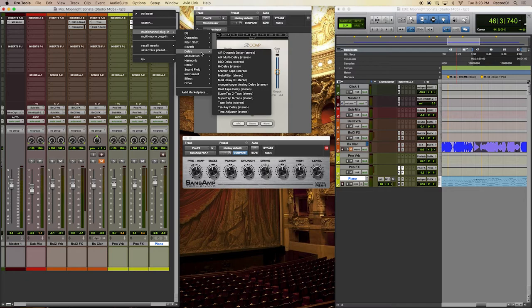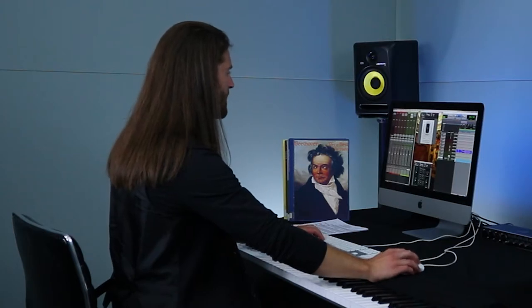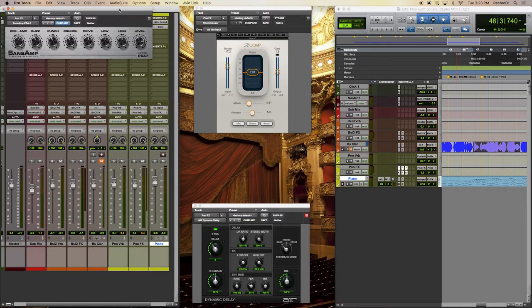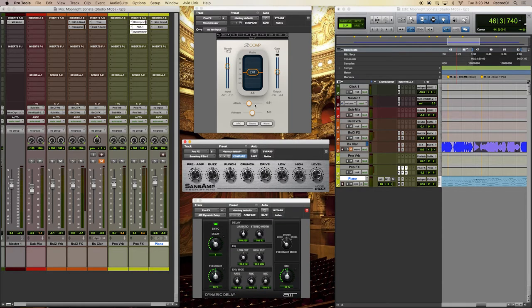So taking a look here in delay, we're going to go to dynamic delay right here at the top. Again, this comes with Pro Tools as a stock sound. Holding shift, I'm going to click to keep this distortion just in line. We don't have to do any changes here, but we are going to keep an eye on it just so that we can get familiar with what our effect chain is looking like.